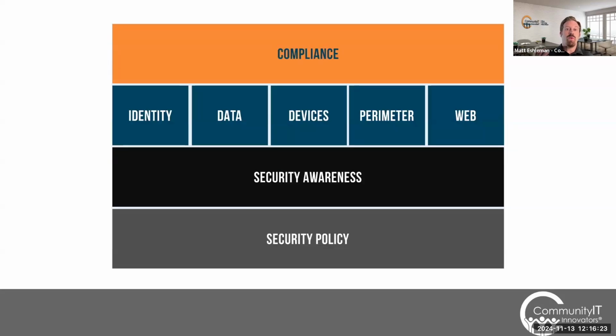In the report, we use this kind of diagram to illustrate how we think about cybersecurity at Community IT. So we think about things rooted in policy, and that's why that forms the foundation of this diagram. We want to make good decisions informed by our organization's policies to help guide technical decisions as we evaluate other products and tools.